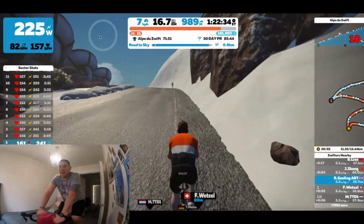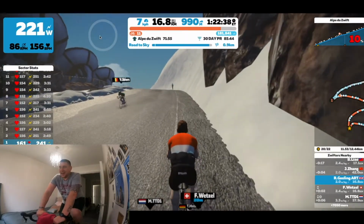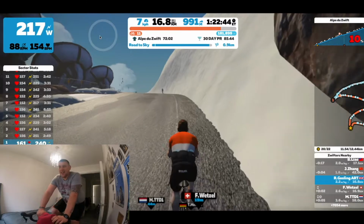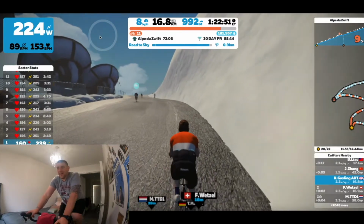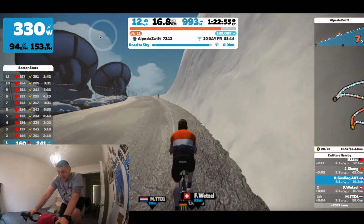So at this point, I realised I needed some inspiration, some motivation, something to just give me some life to get up this climb. An absolute mammoth. So when you look at the numbers here, I only had 0.9 of a K left to go, but that might as well have been a whole new climb again. At this point, my legs were absolutely shot.